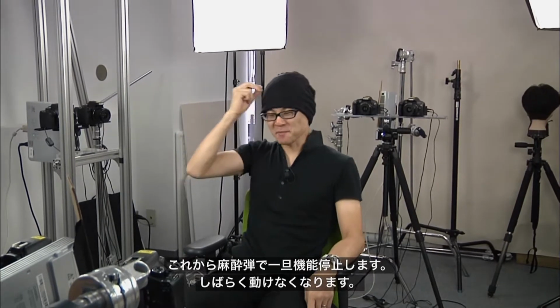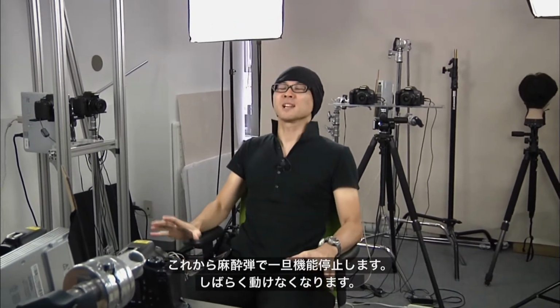What's going to happen now is an injection is going to shoot out of the wall and hit me in the head, and then I'll be really frozen. Alrighty, and you can't see the injection, right?